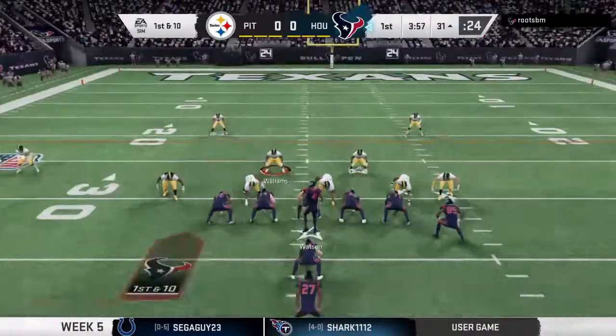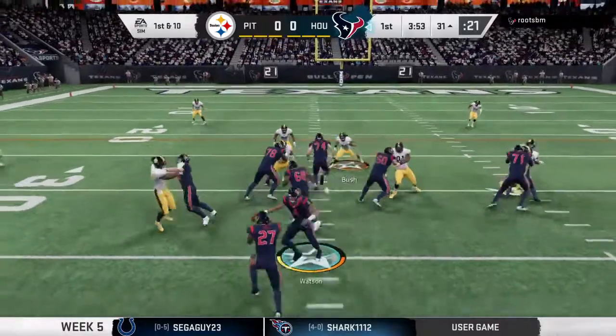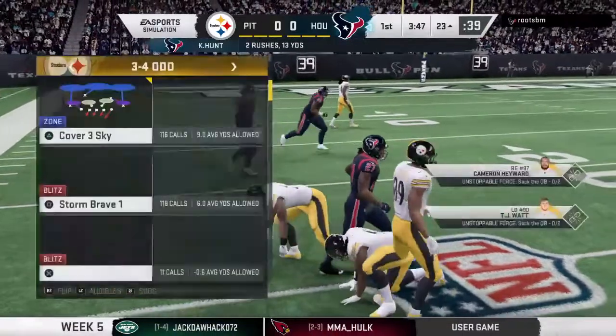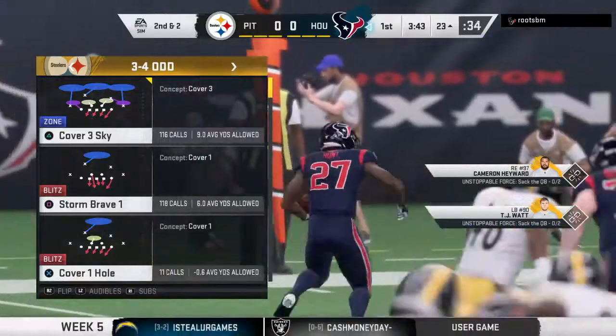Line of scrimmage, the 31 now on 1st and 10. Set the tone, defense. On 1st down, they'll run with Hunt. This will be stopped about 2 yards shy of the marker. 8-yard gain, 2nd and 2. A nice run here early on.